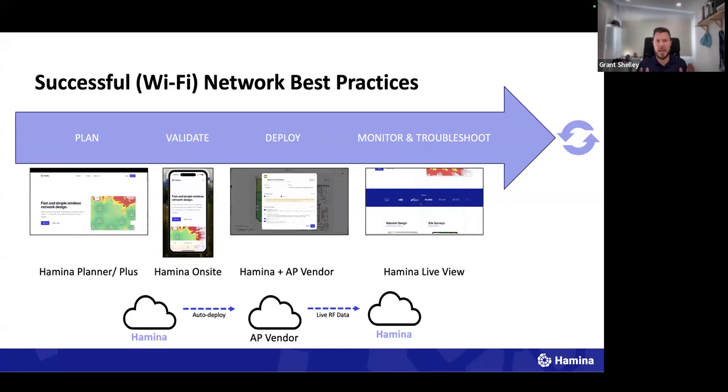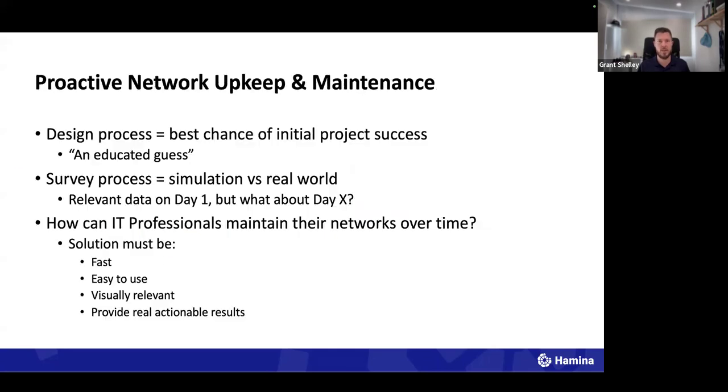And it may not always start at the planning, validation, deployment, monitoring, and troubleshooting phase. Your network might be at different points in time. So you've got different tools within the Hamina stack that can help alleviate some of those pain points, and also help you get to that next phase, and maybe even save time and money when it's getting to the troubleshooting side, where no one wants to be having these knee-jerk reactions to truck roll situations. We want to alleviate that as much as we can, because they're quite expensive and costly.